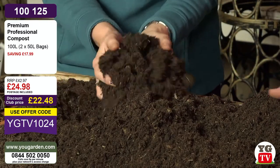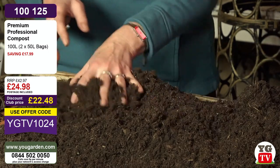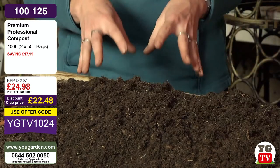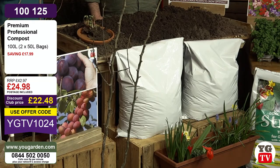And this is all scientifically backed, basically, to the right levels. It does mean that every time you buy this compost, you will get the same great quality every single time. It's glorious, isn't it? Really is.